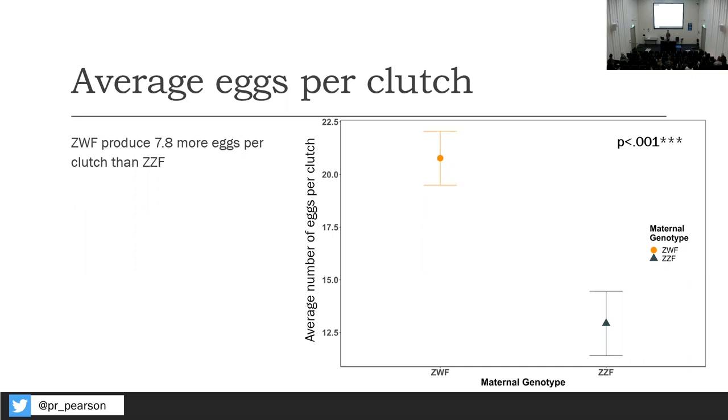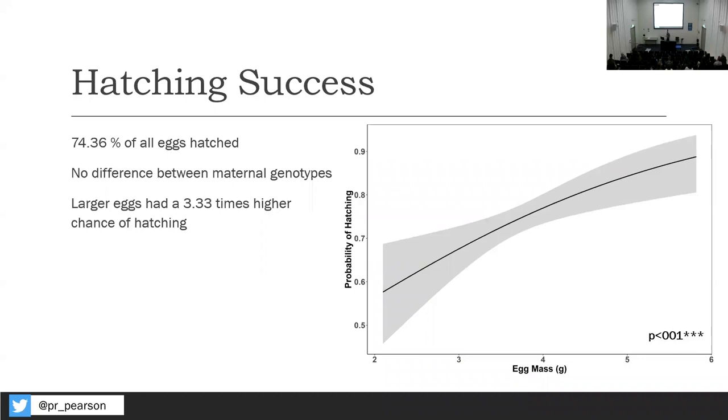And we also have to look outside of just the total number of eggs and things like that. We need to look at hatchling success too. So I found that about 75% of all my eggs hatched, but I didn't find a difference between maternal genotypes. So the maternal genotypes aren't affecting whether or not an offspring will hatch, okay? But the major thing was that larger eggs had a 3.33 times higher chance of hatching than smaller eggs.